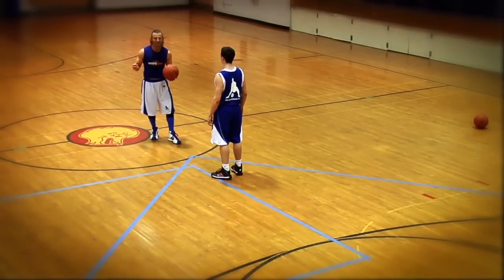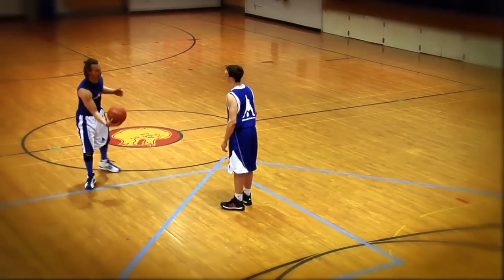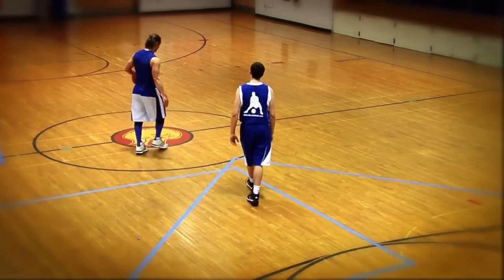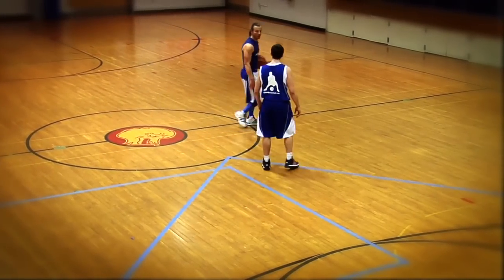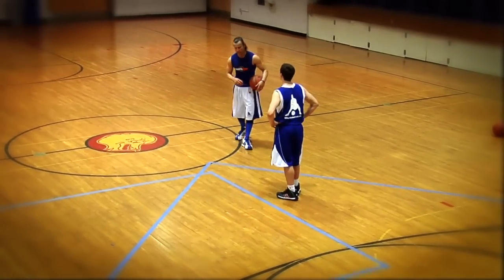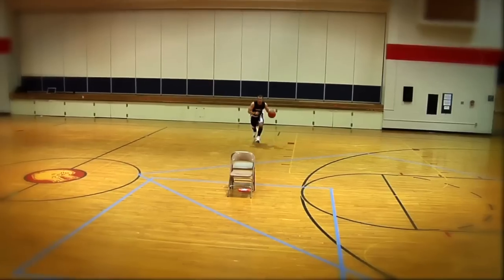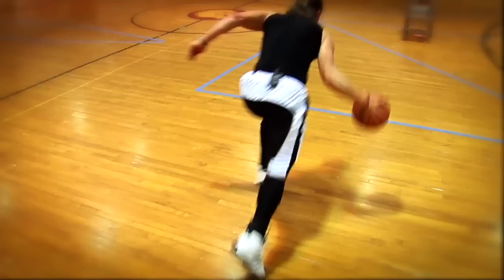Hey, there's a lot of guys out there that can do a lot of cool dribbling drills through their legs. They can't go nowhere in the game. They're not explosive, they don't know how to move. You gotta practice movement. You gotta practice drills that are effective in the game. How many guys are gonna come in the gym and run every day full speed with the basketball? Let me tell you, not many.